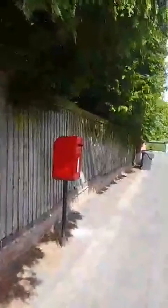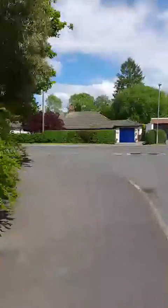Up until this point, we've been coming to the post box, turning round and then just looping round in the estate. So today I did promise you something a bit more scenic. People have asked me to go left, so I'm going to go left. As you can see, it's quite a busy road ahead. And once we get through there, it should go a bit quieter. We'll show you why in a moment.